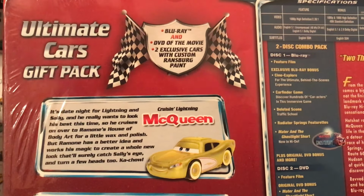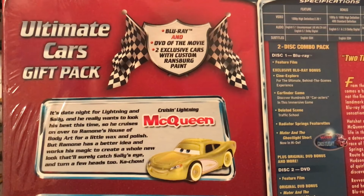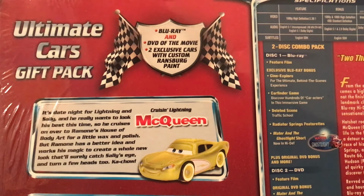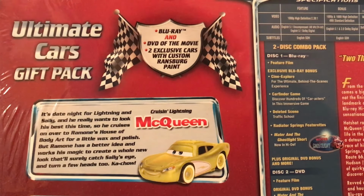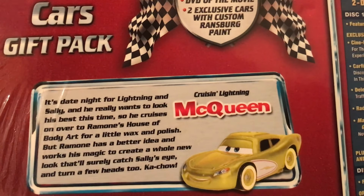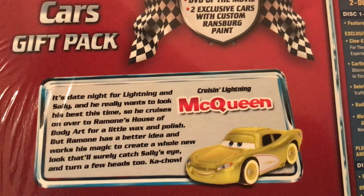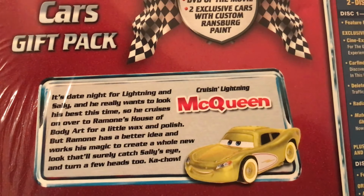What I did not expect when I first ordered this was the fact that they created character descriptions for the diecasts included, including unique lore. Guys, there is backstory for Golden, Cruisin, and Lightning McQueen. There is unique lore that only exists on the box of this DVD. This isn't just any Gold, Cruisin, McQueen. This guy's got a story. It's date night for Lightning and Sally, and he really wants to look his best this time.